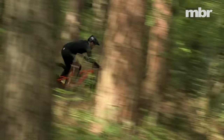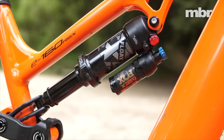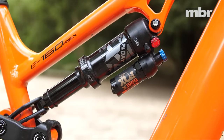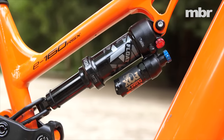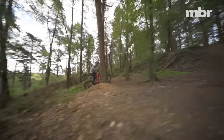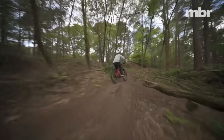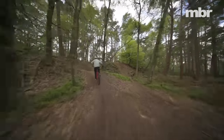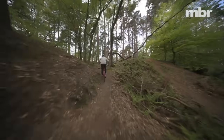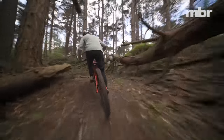But it doesn't have 160 mil in the rear. It's got 150 mil in the rear. Okay. And again, they've gone for the Performance Elite rear shock. So you've got rebound adjustment, and you've got low-speed compression. So again, you can tune your suspension how you want it. Because this is the top-end bike, it's quite a race-focused bike. So if you're going racing, you should, in theory, know what to do with your suspension. And the adjusters will allow you to tune it.